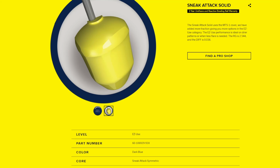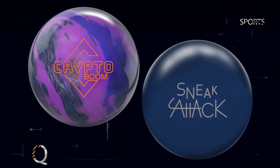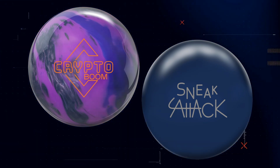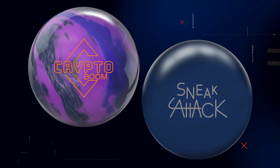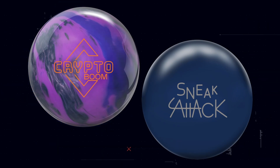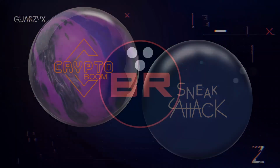Man, getting excited here with Radical Bowling Technologies. All right, back to the shelf appeal. I've got to tell you, I love the Sneak Attack. It's tried and true. It's classic. It's OG. But the Crypto Boom is no slouch. And I'm guessing this one's going to look really, really good on the rack. It looks like it's got a nice pour, and some nice shine. The only question is going to be, what will it look like in the hands of the professionals when these two go down the lane? But right now, on looks alone, it is looking pretty good.